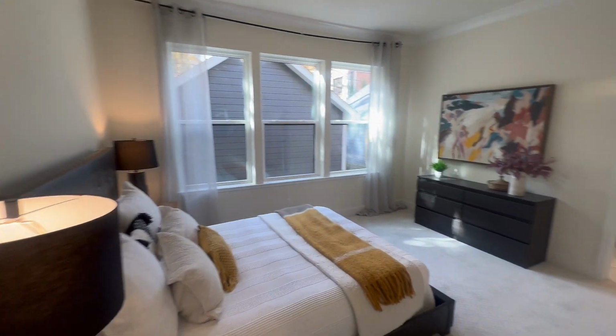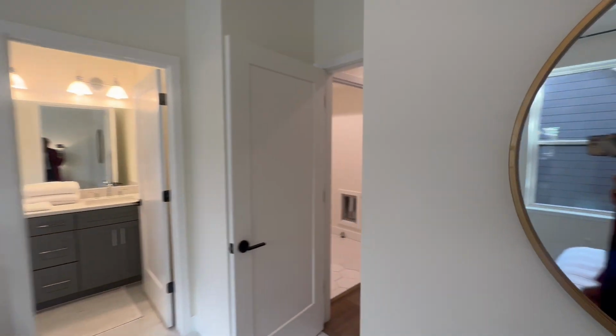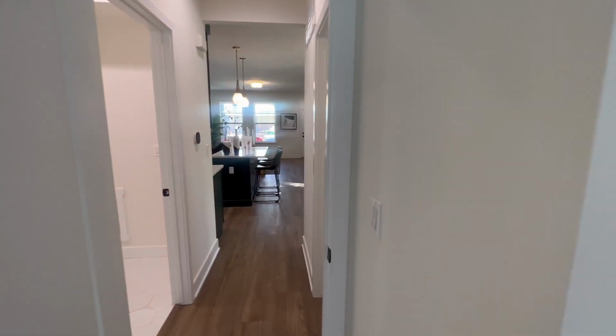And you can see the backyard. On that side, your neighbors are a little bit more spaced out, so you don't see them as much, which I think is really nice. You get a little bit more privacy just because you have additional space back there.